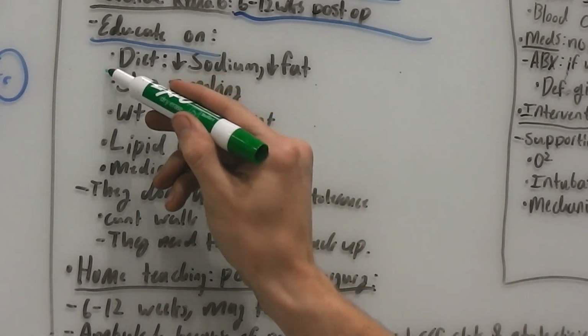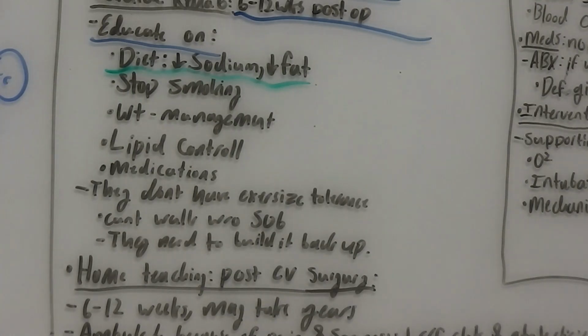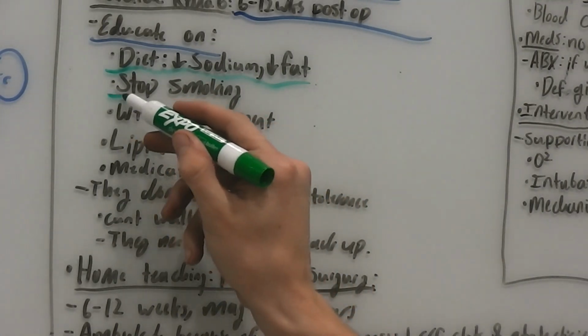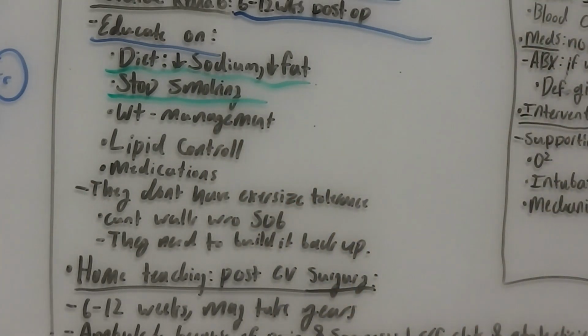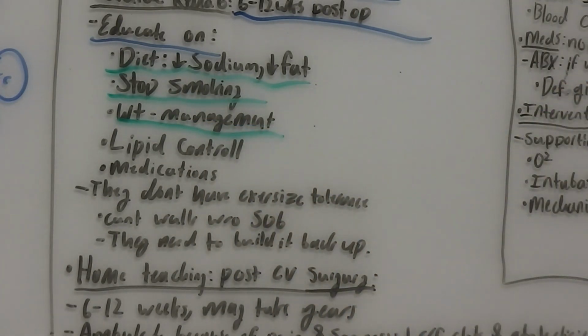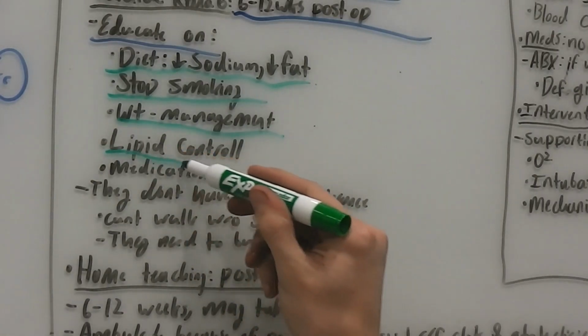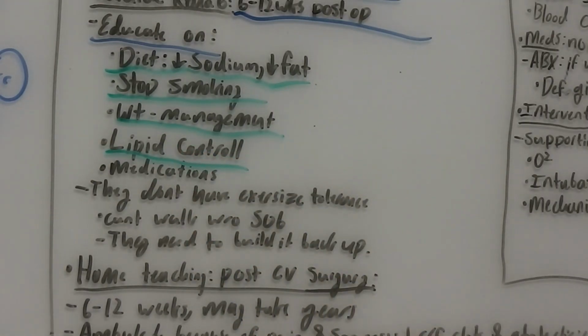So we're going to do a diet, and it's going to be a decrease of sodium and a decrease of fat. No canned foods, no fatty foods. We're going to stop smoking. We're going to do weight management. We're going to do lipid control. So remember: diet with decreased sodium and decreased fat, stop smoking, weight management, and lipid control.